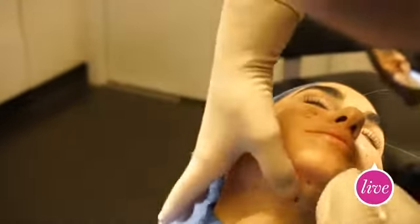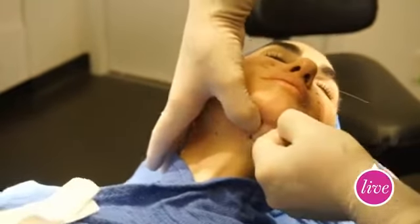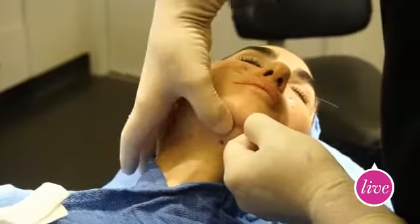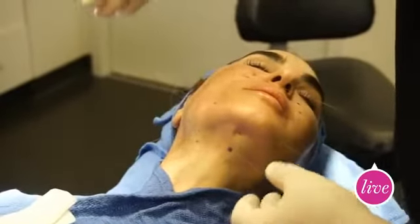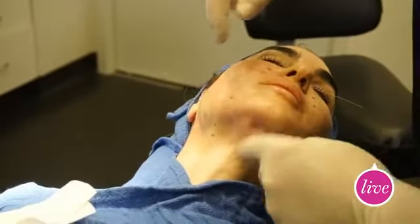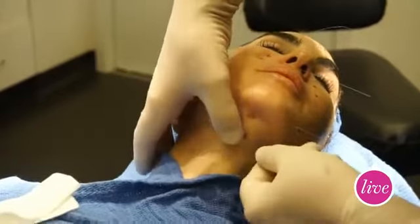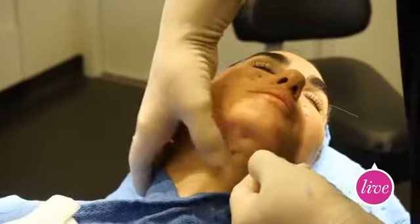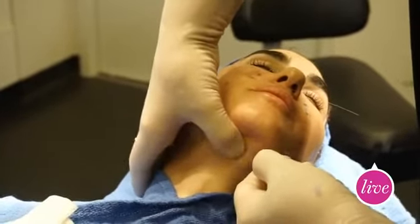Heather, our viewer, wants you to repeat who would not be a good candidate for this. Someone who has very, very thick skin that is not mobile, where I can't move the skin. I would probably not use this device. Now you can see how much skin I have moved. Or someone who has extremely thin skin where you would possibly see the cones through the skin.